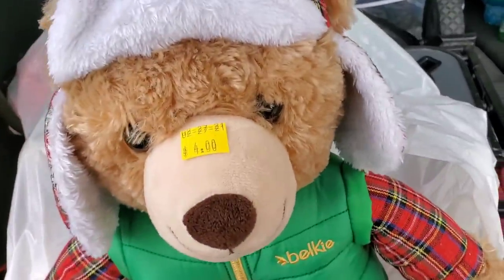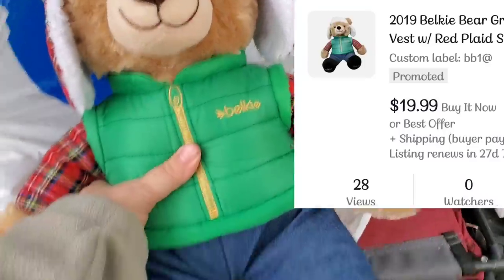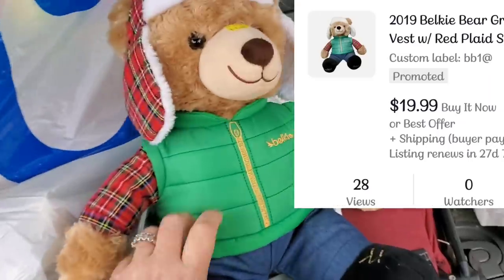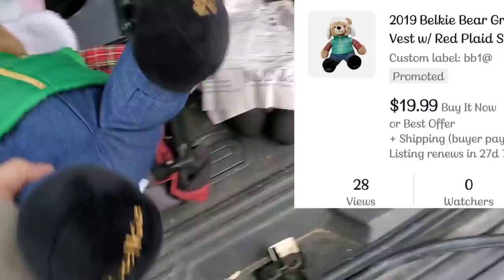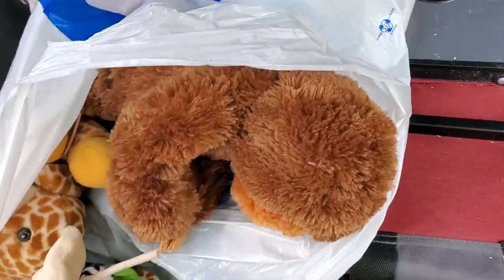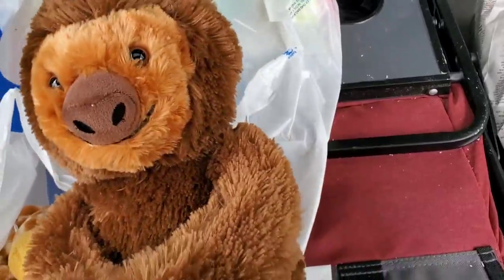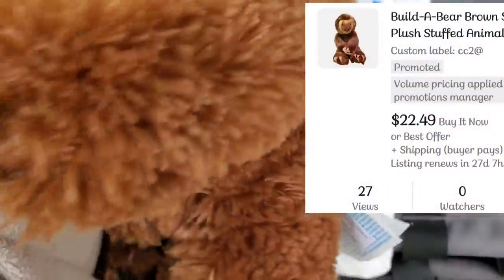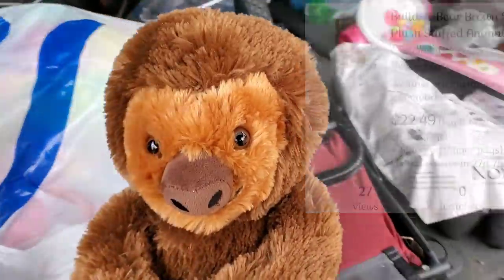This Belky Bear was $4, so actually $2.80 because of the discount. It is from 2019, so it is not vintage, but it looks like they're selling for $20 to $25, and the sell-through rate is really good on those. I cannot pass up a sloth without getting it, because I think sloths are cute. This is a Build-A-Bear Workshop sloth. I don't know if it'll be valuable, but I'd say I can get at least $10 to $15 for them.